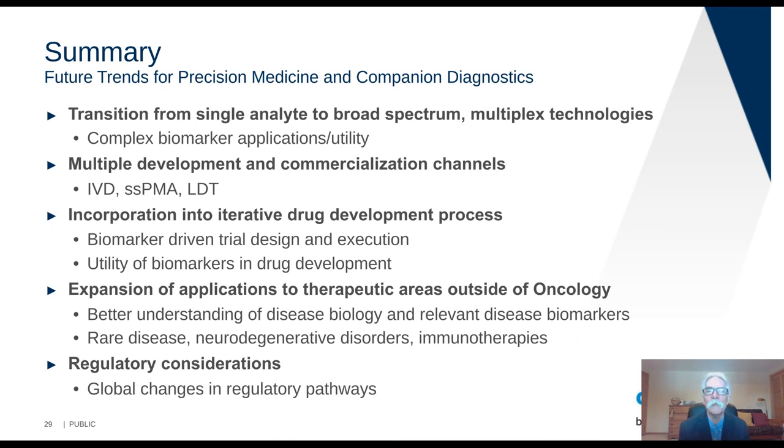The ability to expand these applications to other areas outside of oncology is being driven by better understanding of disease biology and the relevant biomarkers, for example rare disease with gene replacement-based therapies, CRISPR technologies, neurodegenerative disorders, and other immunologically based therapies. And lastly, if we look at the regulatory approaches, we need the flexibility to ensure that we meet all of the standards that are necessary for both the diagnostic and the drug development, but we look at how we can flexibly work together to advance these new therapeutics and the associated diagnostics in an appropriate and timely manner.